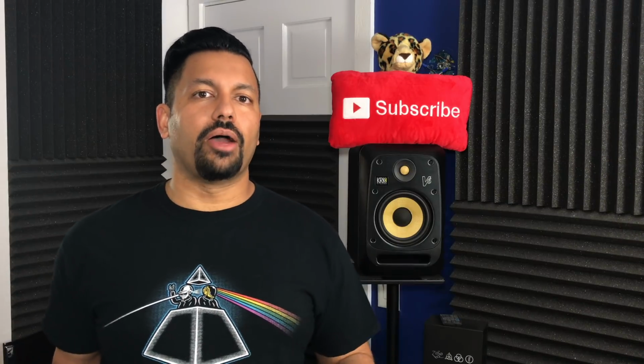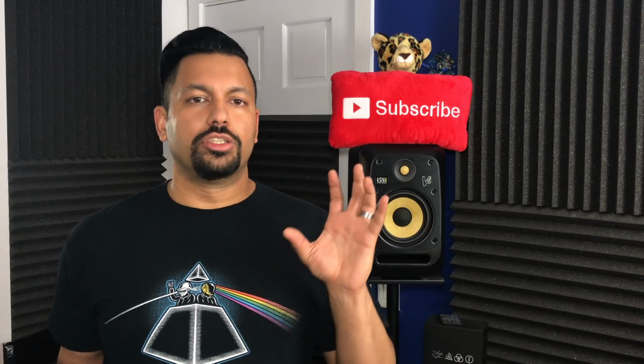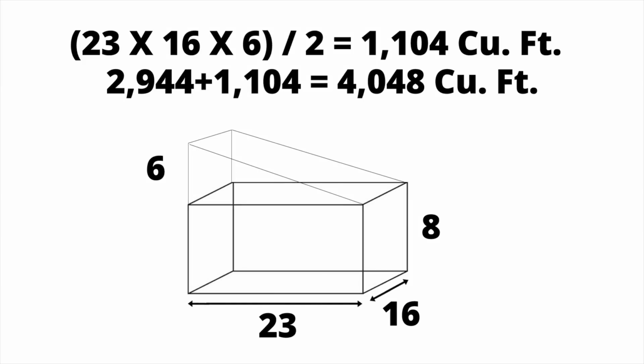But here's the thing, now I'm not taking into account the vault. I'm just talking about the rectangular prism. Those are the dimensions. So on the vaulted side or the high side of my ceiling, it's 14 feet. The low end of my ceiling is 8 feet. So that's a difference of 6 feet. So now we have to multiply 6 times 23 times 16 and then divide that by 2 to get the volume of the vaulted portion of my living room, which is 1,104 cubic feet.